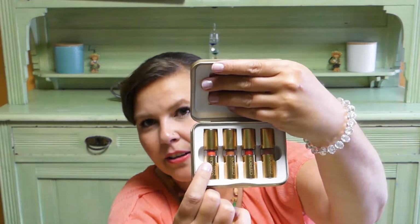I've been wearing one of the lipsticks as well. I only put a little bit of it on. It's actually this first one right here. They're so beautiful, guys. They really are. And I really love the packaging.